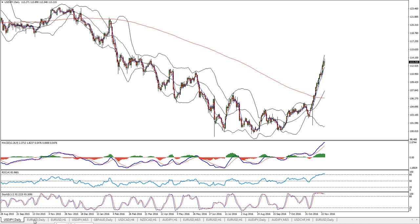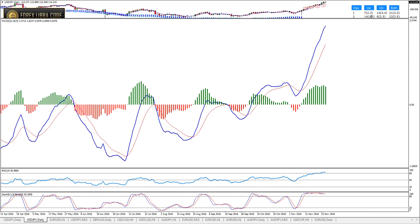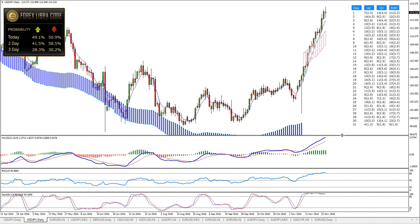Reach the 113 that we talked about. Let's take a look here where we stand. There is no divergence currently. Only here it develops a potential divergence. So basically pullbacks would happen, but they should be pretty much small.